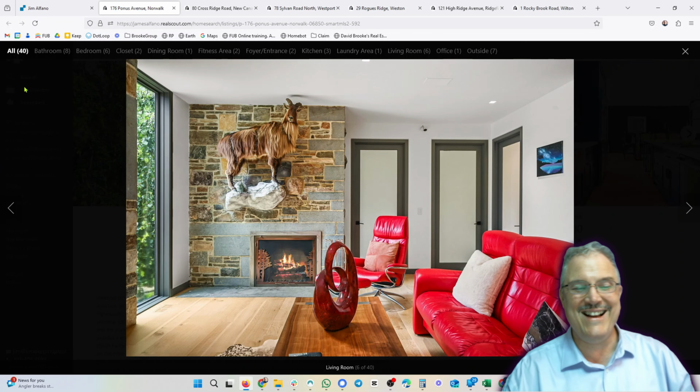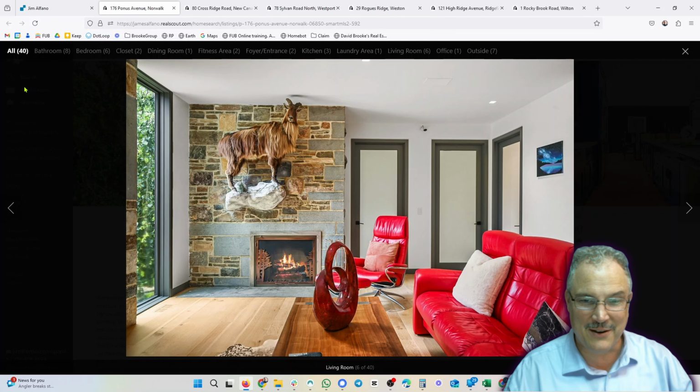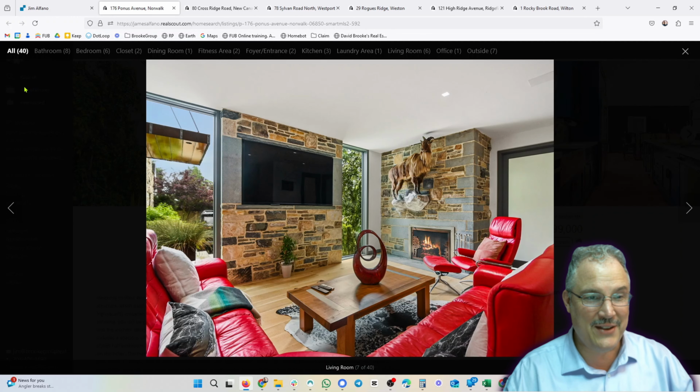This, I don't know, man. This room, when I first saw it, I was so taken aback by it. Look at the goat. I mean, come on. I want to meet these people because they're probably very cool people. And you got the little fireplace under the goat. The red leather couches, the TV, is it a reasonable? This is awesome.